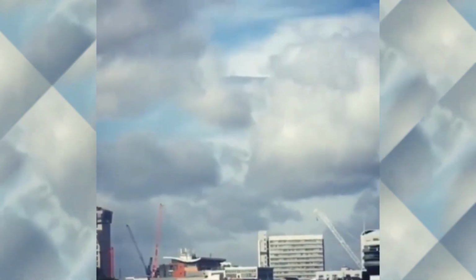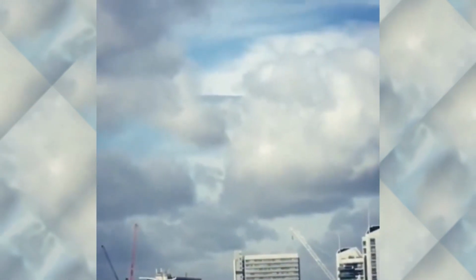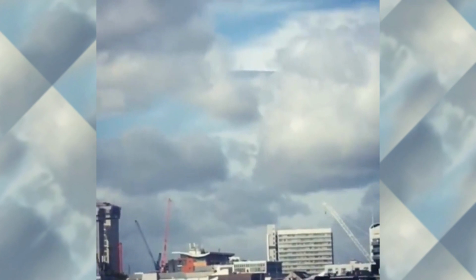UFO sighting Japan. A person captures a strange large object formation in the clouds, 2023.